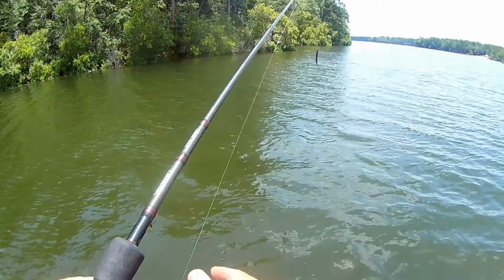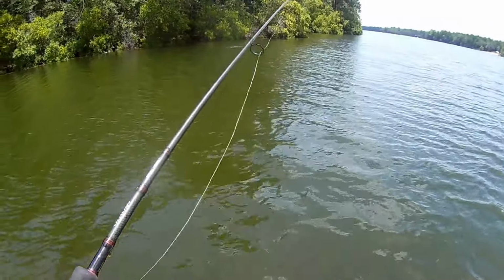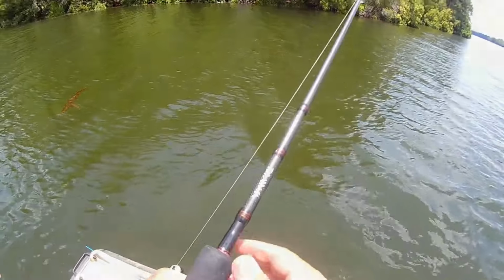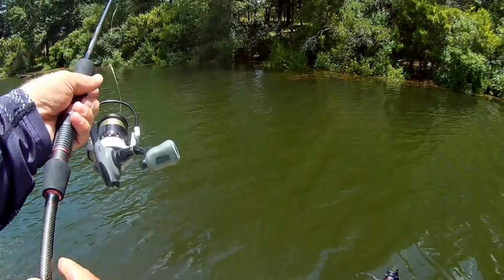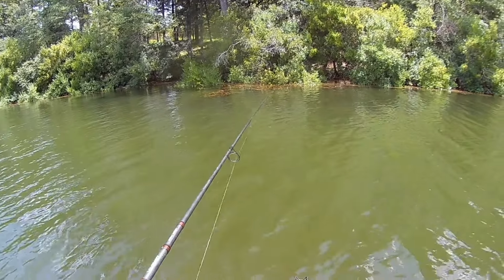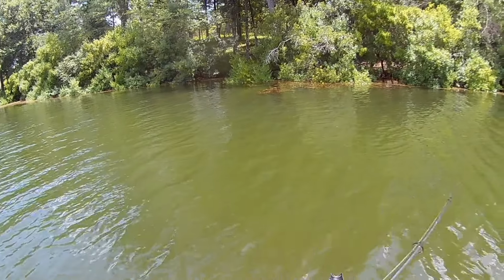All right, we've got a black and blue flake cream worm tied on, and we're working a good old Waco rig. Slide it right in that little gap right there. The spot within the spot, right? That's what you're looking for. It's what they say, the spots within the spots.